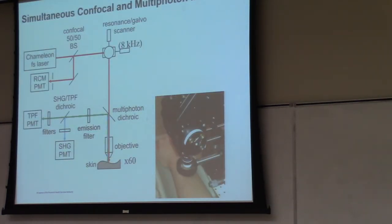So this is the simultaneous confocal and multiphoton microscopy system we have developed in the lab. Essentially, we have a femtosecond laser used for multiphoton imaging, and a reflectance confocal channel that is necessary for getting the confocal image. Then we have the two photon fluorescence detector and the second harmonic generation detector, which can be placed close together. We don't really need the pinhole because of the localized excitation, so the detectors can be placed close to the microscope objective itself.